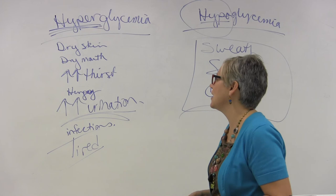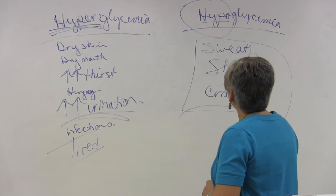through the skin, okay? So that is diabetes. This has to be treated quickly.